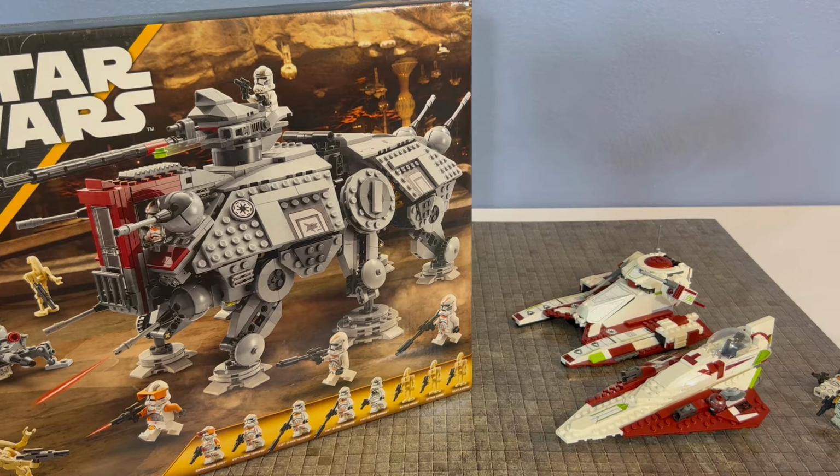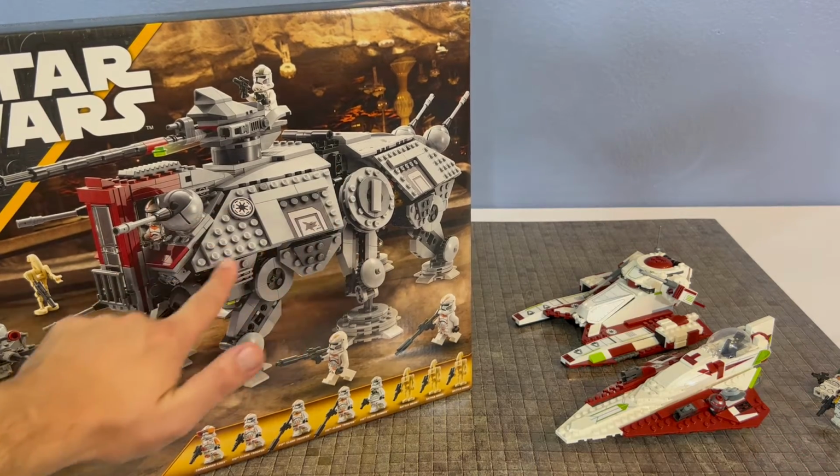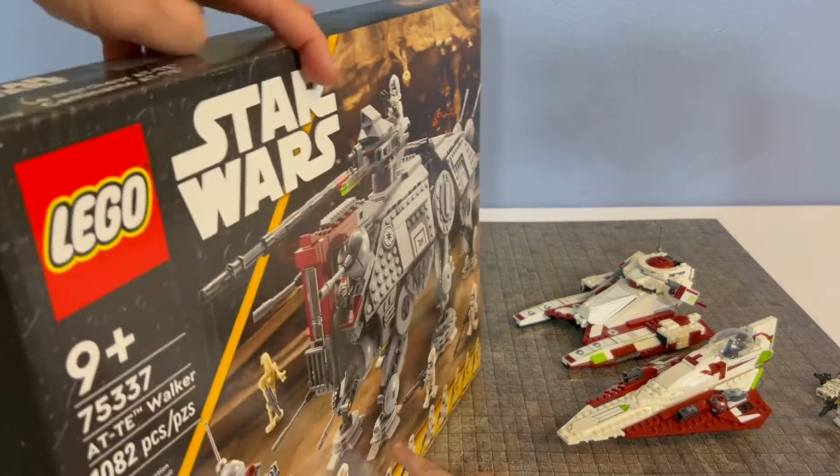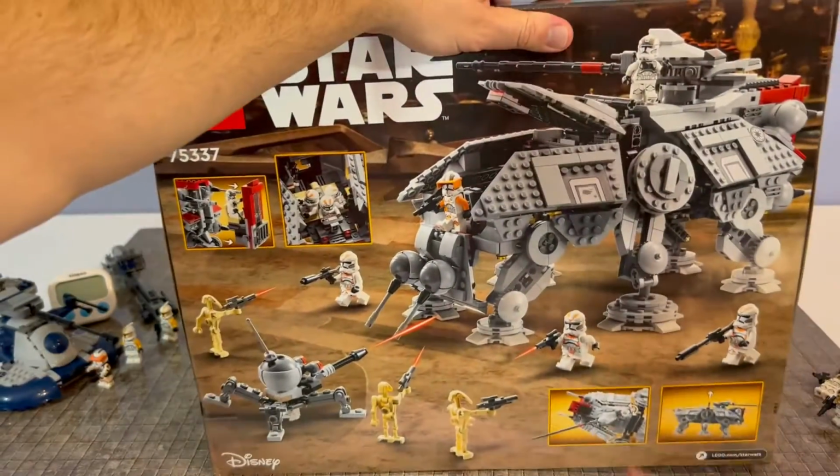Yeah, but those are just tiny ships. This is a giant one. Well, I'm hoping the pieces are just really big. If the pieces are really big, maybe we'll get lucky. If there's a ton of small pieces, it might take forever. There's a little bit more small pieces on the front.